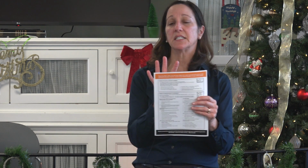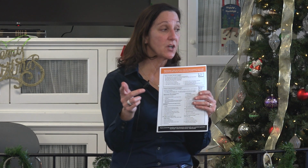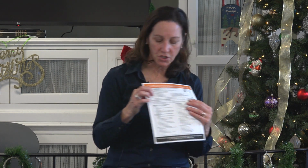So what that is saying is that if you want the real ID, bring one document from this section. So bring your Social Security card. Make sure it's not laminated, and make sure the name on the Social Security card is your current name. If it is not, you've got some alternate documents that you can choose from.